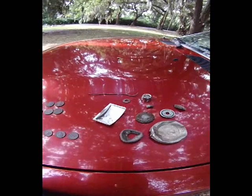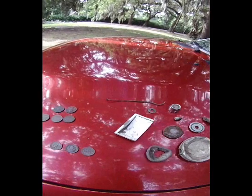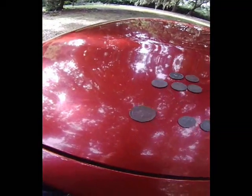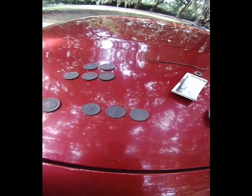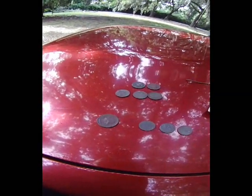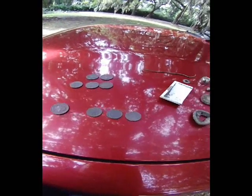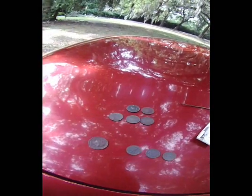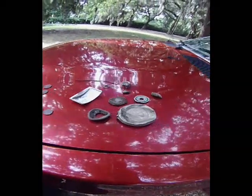Okay, here are the day's exciting finds. We've got one pile of miscellaneous assorted junk, 5 modern pennies, a quarter, and 3 modern dimes, all clad, all modern. Looks like, what, 60 cents and change. Not the most exciting outing, but that's how it goes sometimes. And I was out barely an hour, so there you have it.